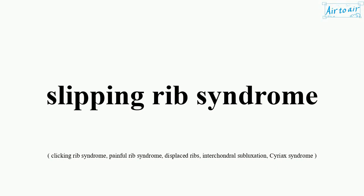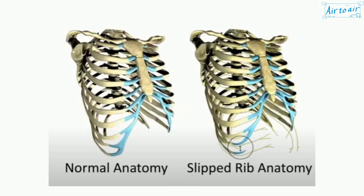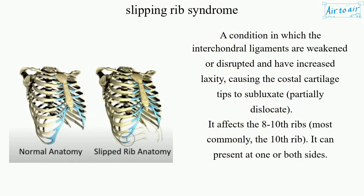Slipping rib syndrome. A condition in which the interchondral ligaments are weakened or disrupted and have increased laxity, causing the costal cartilage tips to subluxate, partially dislocate. It affects the 8th to 10th ribs, most commonly the 10th rib. It can present on one or both sides.